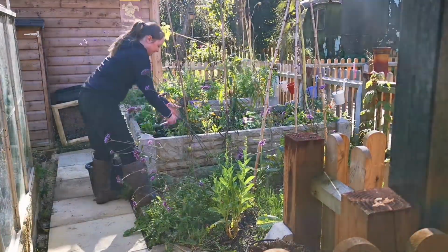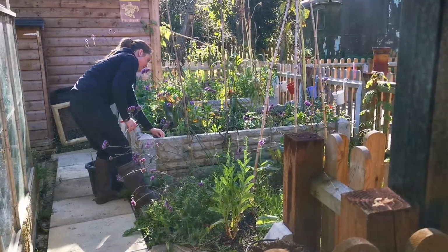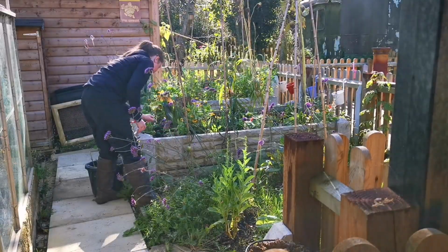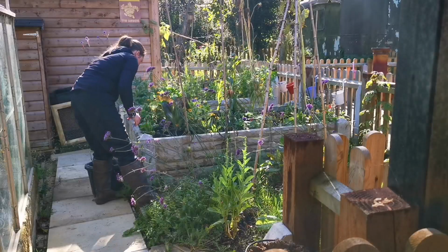And don't worry, I'm not crazy. There's somebody else in the garden with me. They're off camera, so you can't see them. So I'm not gone mad and talking to myself. Although I do often talk to myself in the garden, or the dogs.